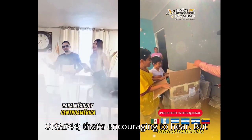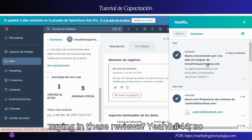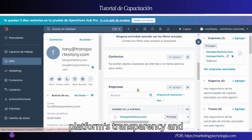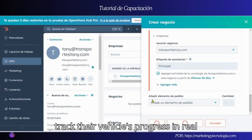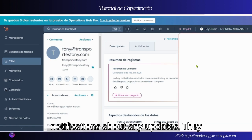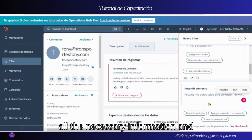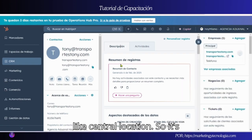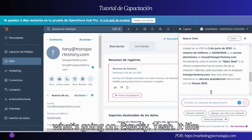Okay, that's encouraging to hear. But can you give me some specifics? What are people actually saying in these reviews? Yeah, so clients are consistently praising the platform's transparency and ease of use. They love being able to track their vehicle's progress in real time and get instant notifications about any updates. They also appreciate the convenience of having all the necessary information and documents readily available in one central location. So it's eliminating that feeling of being lost in the process and not knowing what's going on.